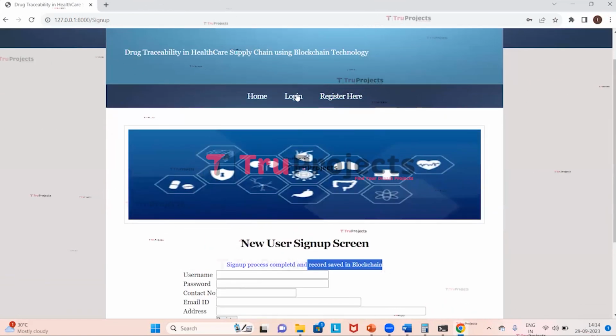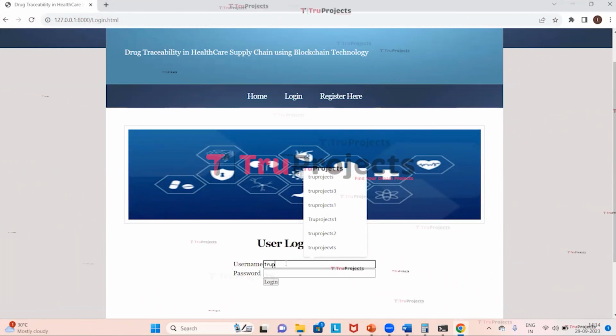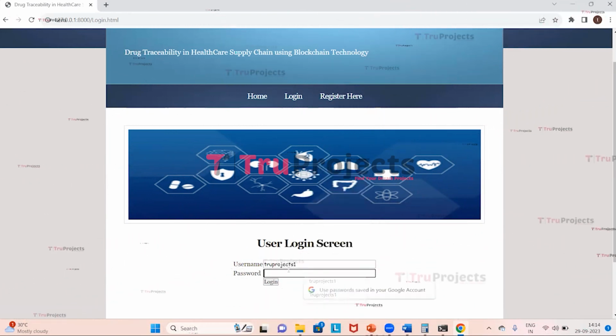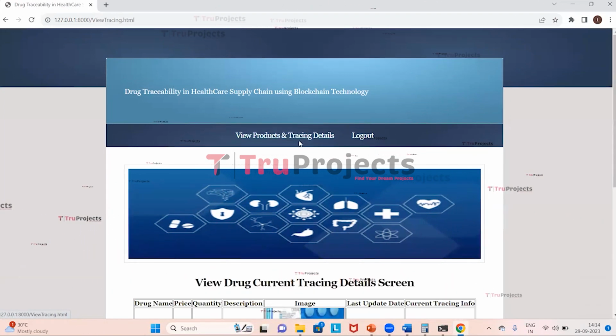Now we need to click on login and log in as user. Here we need to provide credentials of the user, password of the user, and now I need to click on login. We can see that user has logged in successfully. Now we need to click on view drug and tracing details.